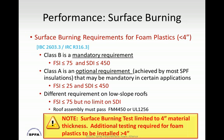And then finally, there is a different requirement for spray foam used on low-slope roofs. It must have a flame spread of less than 75, but because it's used as an exterior product, there is not so much of a concern about the smoke development. There are no occupants on the roof, so there is no limit on smoke development. However, this roof assembly must also pass a particular test for roofing foam. It's FM 4450 or UL 1256, as I mentioned earlier.